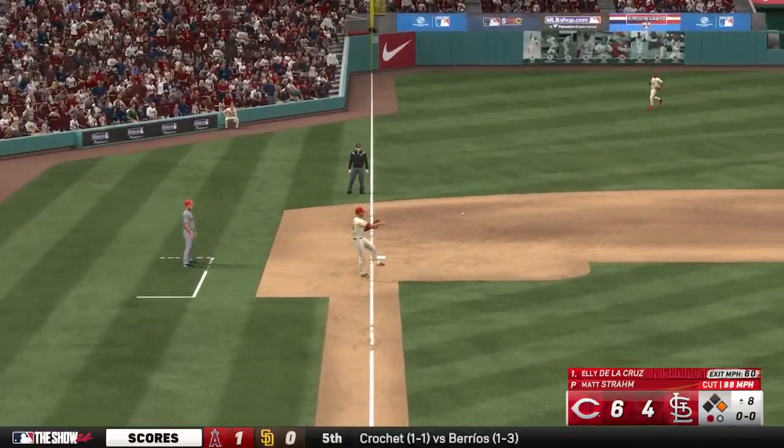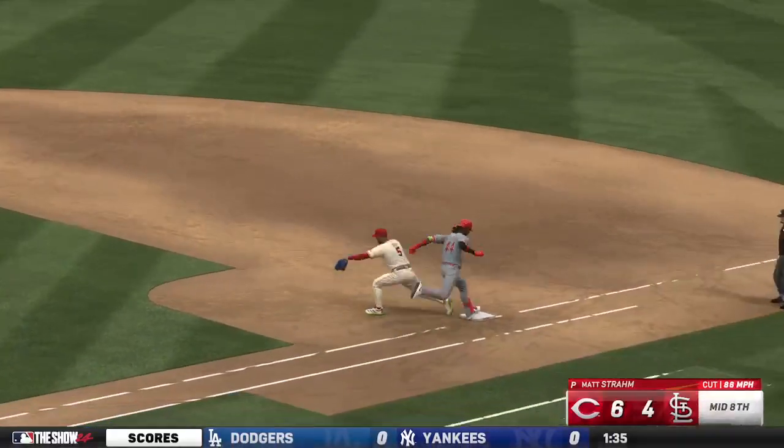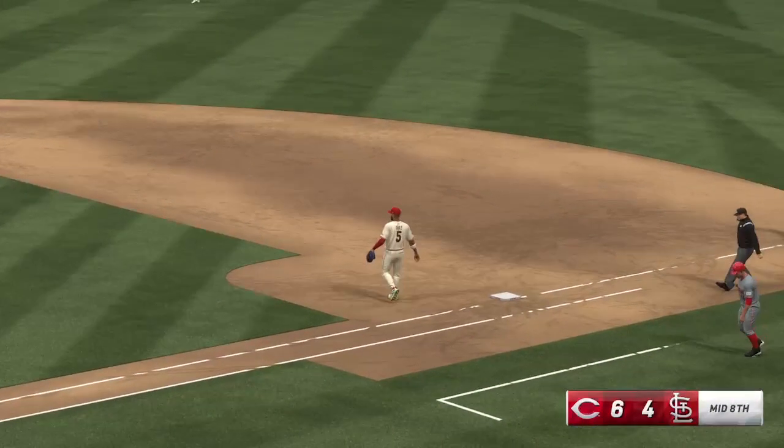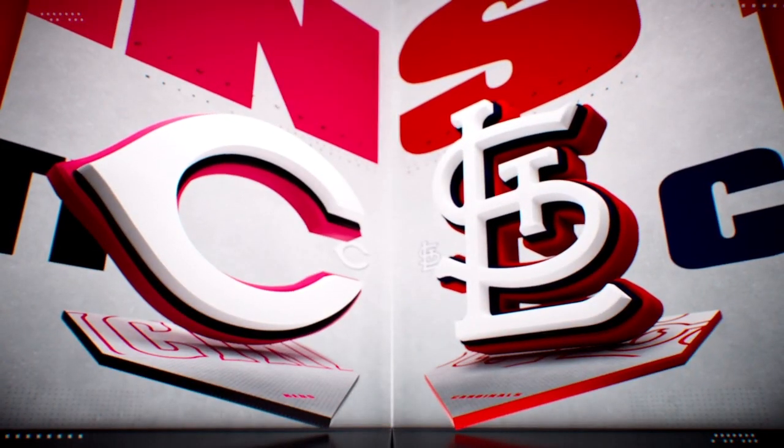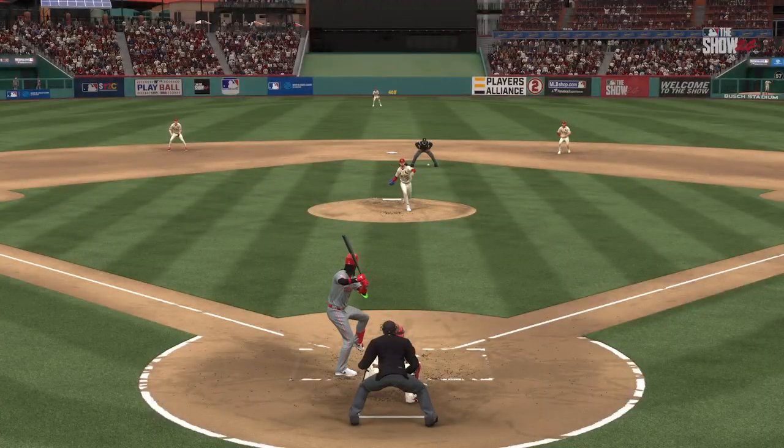Ground ball left side. Off balance feed. There's one. Double play. And that'll do it for the inning. No runs, 1 hit, no errors, and no one left. Last half of the 8th coming up. It's the Reds 6 and the Cardinals 4.